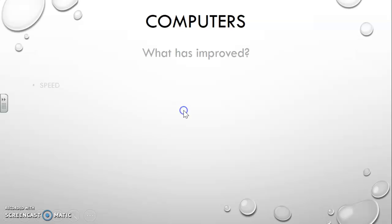So what has improved in computers? The speed. So back then computers used to be really, really slow, but now they're super speedy. Size has changed, so they're a lot lighter now, and it's a little bit like televisions have changed in that way. So we've got lots of different types of computers. We've got desktops, that's where the screen is on the desk and you've got your keyboard underneath, separate. You've got laptops, and you've got tablets, iPads, all those different things.